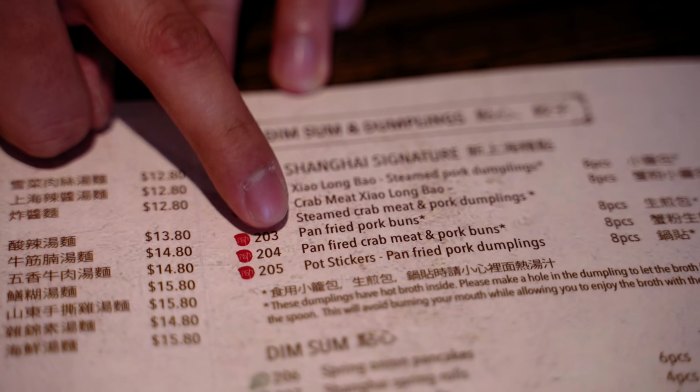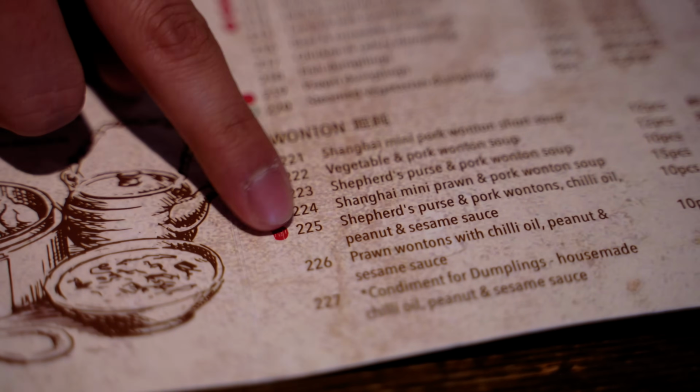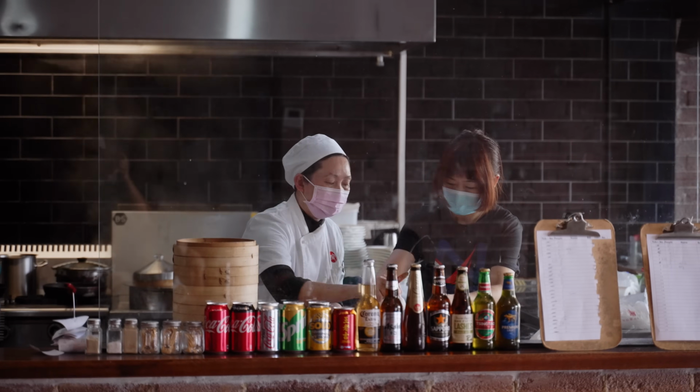So we're going to order 2 things here. The first one is a pan-fried pork bun, and you get 8 pieces for $13.50 here. And we're also going to get, this is a really good one, shepherd's purse and pork wontons, which come in chili oil, peanut and sesame sauce dressing. One of my favorites here when I've tried this before. This one you get 10 pieces for $14.30. So let's order those 2.